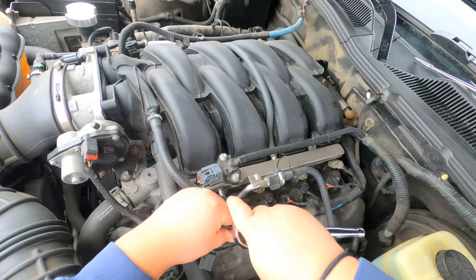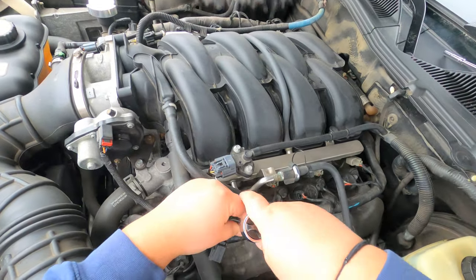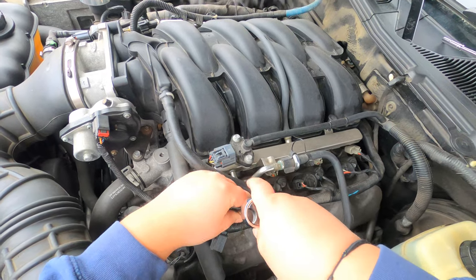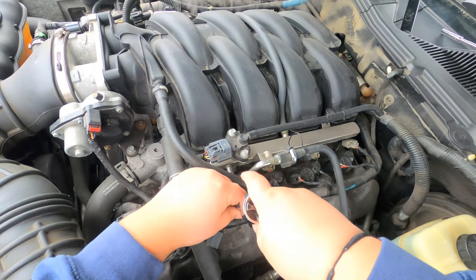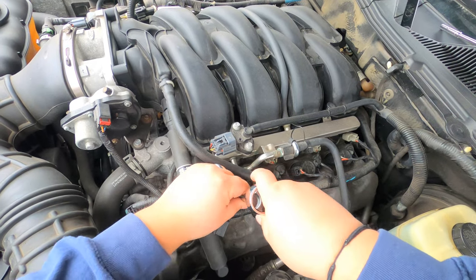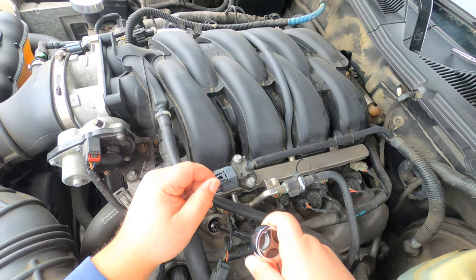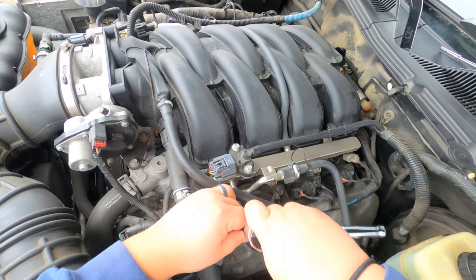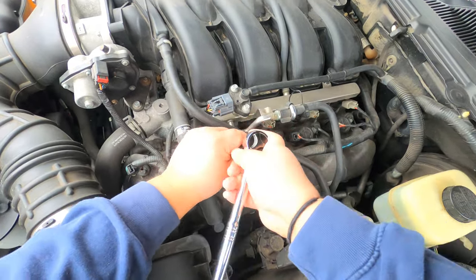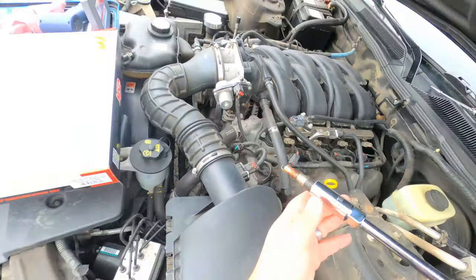And now the beauty of spark plug sockets. God, the first time I used one, I was so ecstatic because they actually just pull the plug out for you. Okay, so it's still in there. Oh, there we go. Okay, oh my.